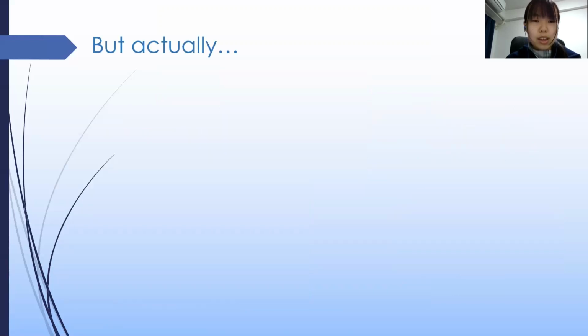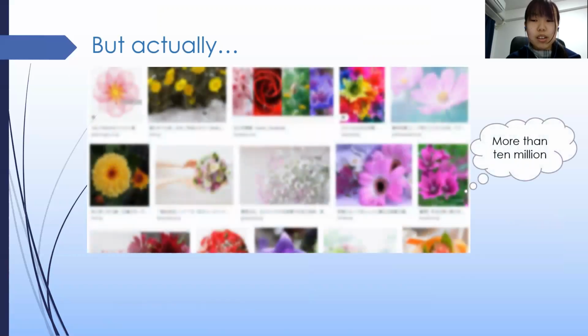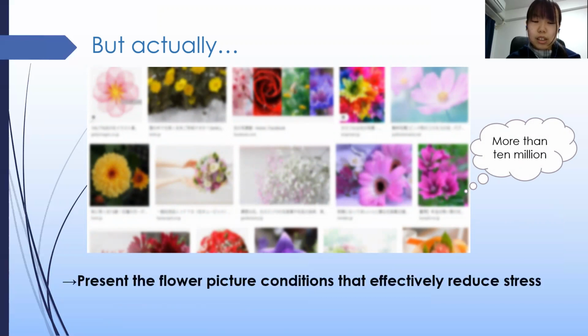But actually, there's one problem with this way. On the internet, there are more than 10 million pictures of flowers. So it is very difficult to find a suitable picture for reducing our stress. So in my presentation, I would like to present the flower picture conditions that effectively reduce our stress.